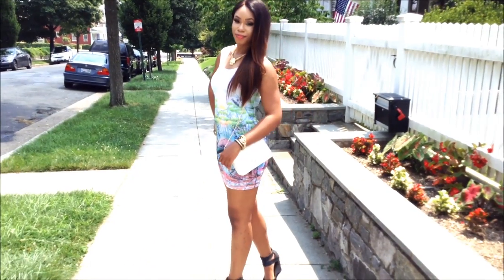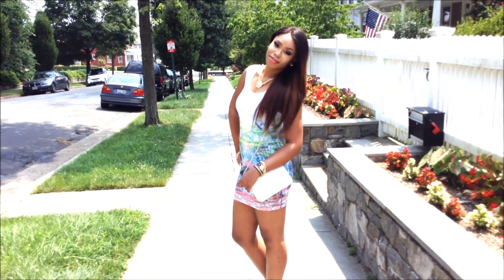This can be worn as day wear or going out, but for this look I want it to be more on the dressy side. I added my Chanel purse for a touch of classiness.